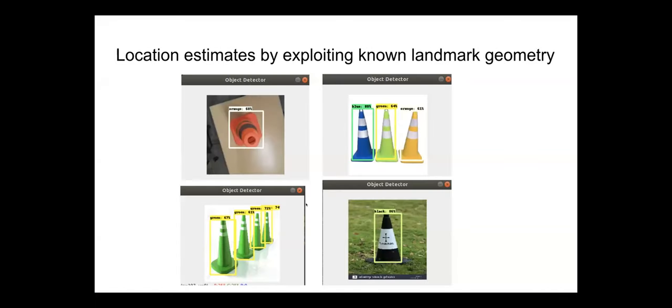So these were the detections that you were getting from the EfficientDet-D0 model. And the next step was now using these detections to actually pinpoint where these are in 3D space relative to my own position, so relative to the position of our autonomous vehicle. And we did this by exploiting the known geometry of my landmarks.